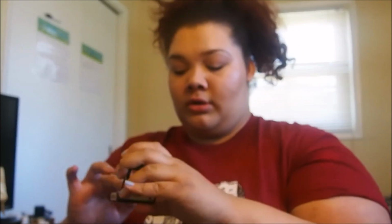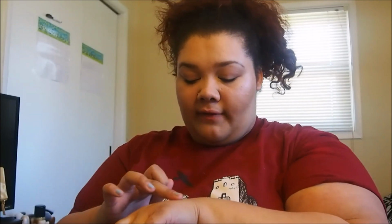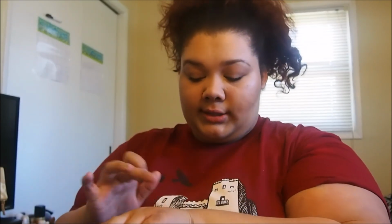And then the last blush that I have is NYX Baked Blush in the color Ignite, and this is an orange blush. It's like a bronzy orange. I love this color. It's awesome, especially when I have a tan. It's gorgeous.